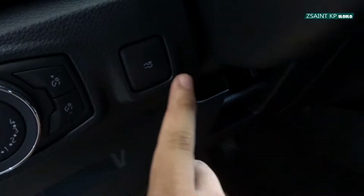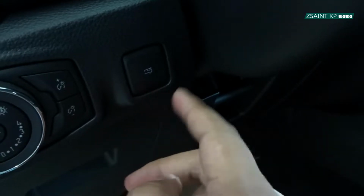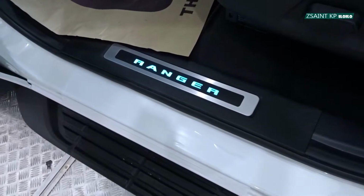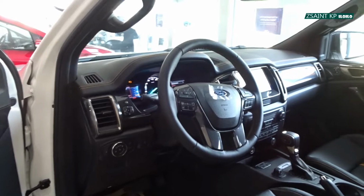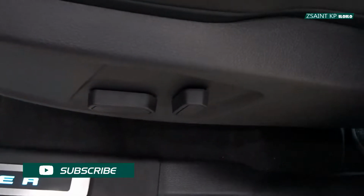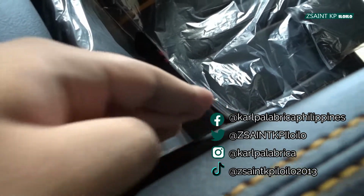This button right here operates the powered cover for your truck bed. Bonnet release lever. Ranger door sills. And the driver's seat of this Ford Ranger Wildtrak gets fully powered adjustments with all lever controls located right here. And what is manual is this lumbar support right here.